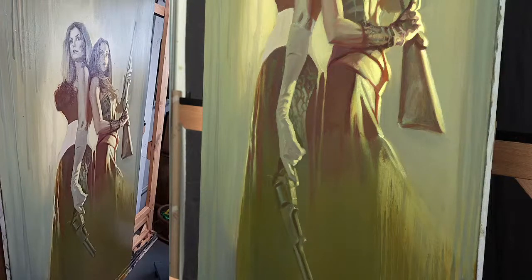And I tend to change my mind a lot in paintings. There's times when I'm working on a painting that I might have an idea of how something started, then it completely changes. I think I know what I'm going to do.